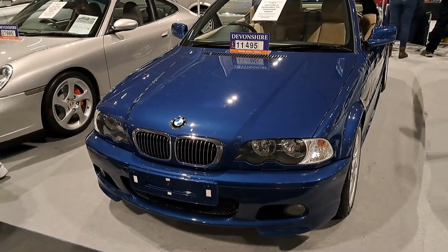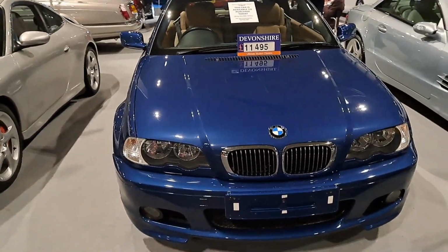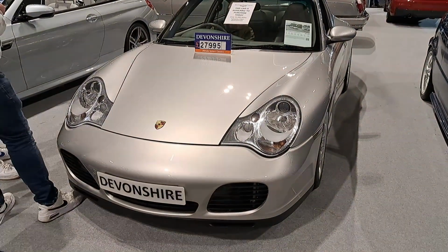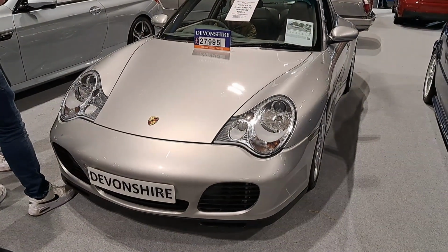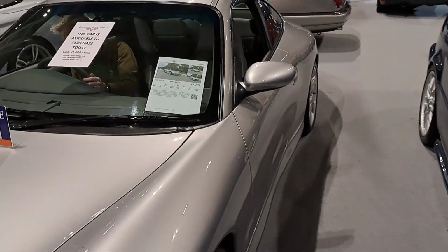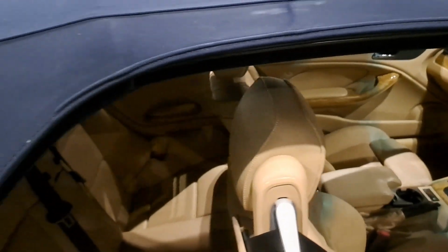BMW 330Ci Sport Automatic in Topaz Blue. I wonder what year that is. The plate's been taken off that for some reason. That's annoying. In 2002, Porsche 911 Carrera 4S 2-door, £28,000. I mean, this BMW's got a base interior and everything.